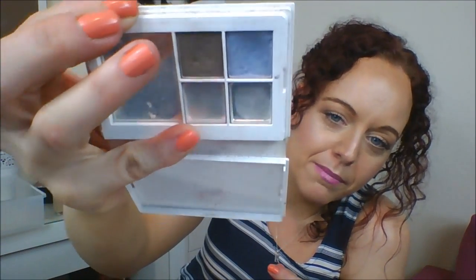And then I've used quite a lot of this blue shade. I'm wondering if I can manage to show you the dent in that. So I think next time I do my update I'm hoping to have some pan showing on the blue shade.